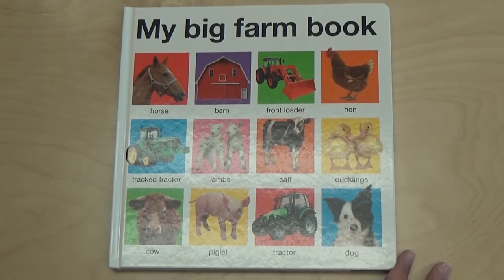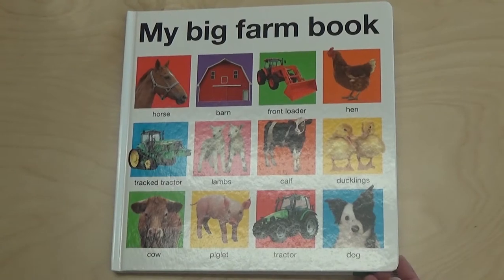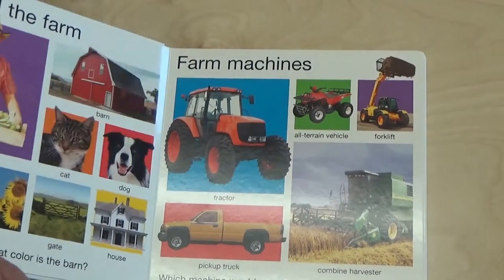Boys and girls, I've brought a book from home. It's called The Big Farm Book. Let's take a look inside and see if we can learn some things about farms.